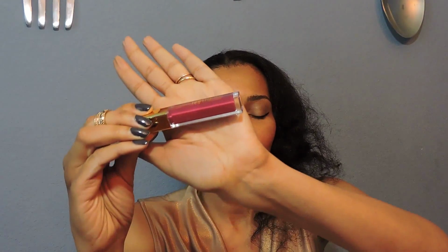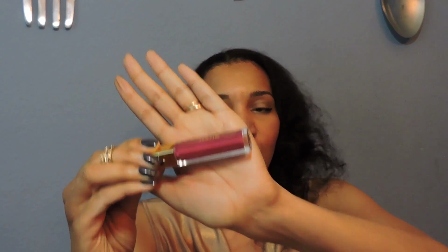All right, the next one is, let me take a look again, the Milani Brilliant Shine Lip Gloss. What color are you? Ravish Raspberry 06. That's what it looks like. And let me swatch it for you.